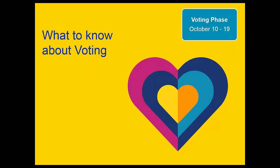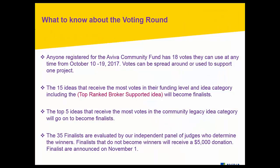Now we're going to jump into what to know about the voting round. So anyone registered on the ACF site will be given 18 votes to use during the voting round. They can either use all 18 votes for one idea or spread them around. Great news is that they can cast all their 18 votes at once, so you are really only asking your supporters to spend less than 10 minutes to support you.